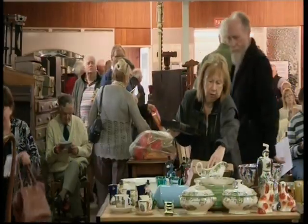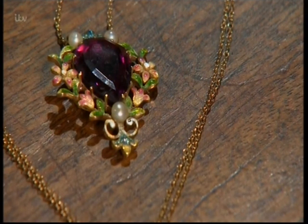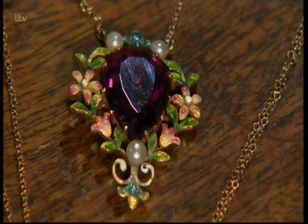We're now in the sale room where auctioneer Simon has high hopes for Hilary's Victorian amethyst pendant. A lot of pre-sale interest from good, strong dealers, so we should be all right on that one. Hilary, you must be excited. I'm hoping the birthstone will bring me a little bit of luck, and I'm hoping to get something between £400 and £600 today. If you're successful today and you sell this, what will you do with the money? Where will you spend it?